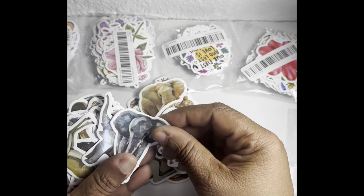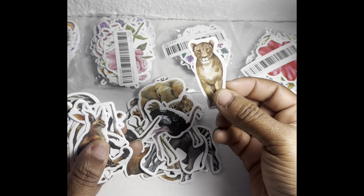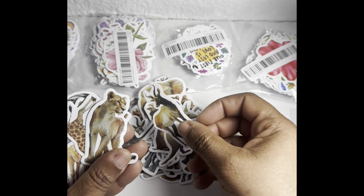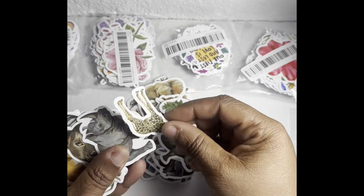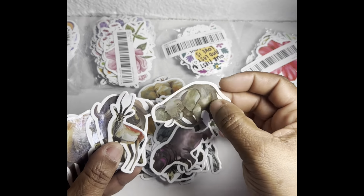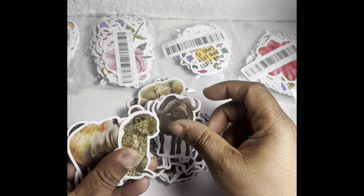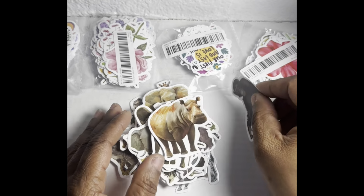Oh, cool. Another elephant. Ooh, looky. Okay. I'm not crazy about, like, ooh, lioness. I'm not crazy about certain animals, like monkeys and stuff. Oh, I love the lions. I only got a couple monkeys that I'm seeing. Nice. Cheetahs. Yeah.